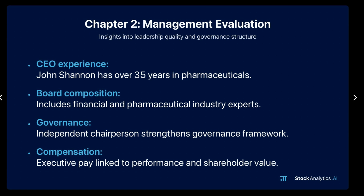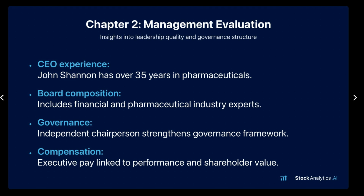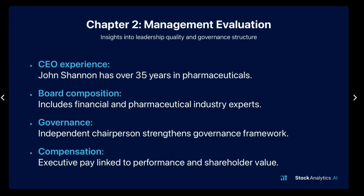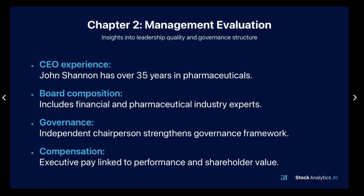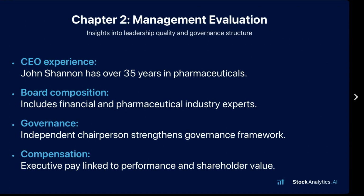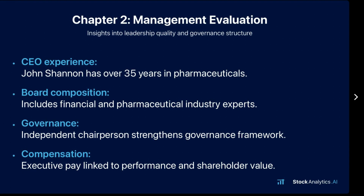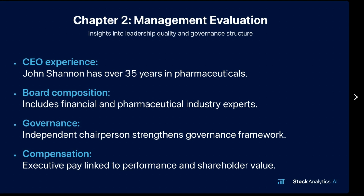Looking at governance more broadly, like executive compensation. The sources state it's designed to align leadership's interests with performance and shareholder value. A good chunk of pay is tied to stock awards and incentives. We saw some data for 2024. Shannon's total comp was around $3.8 million. Right, and the CFO was paid around $1.85 million. Significant portions were equity-based, which helps with that alignment.